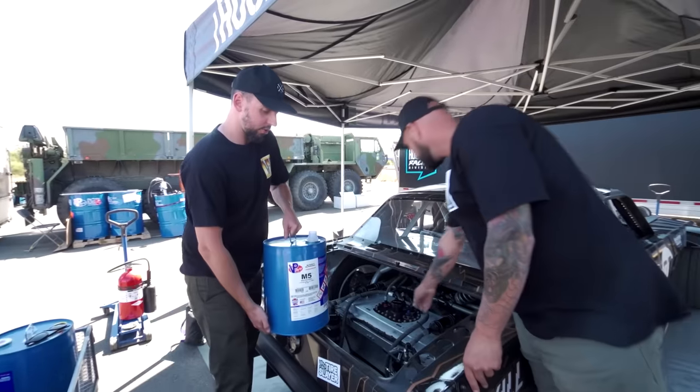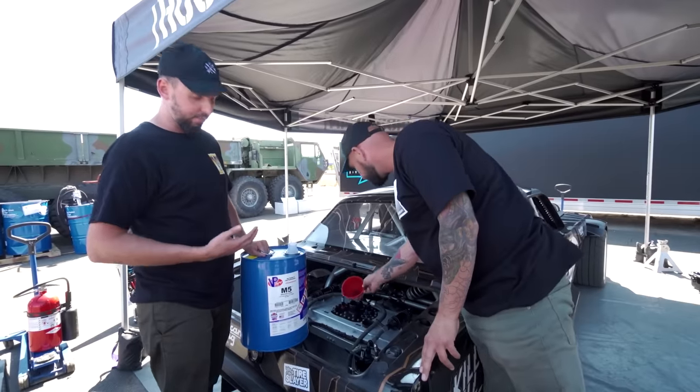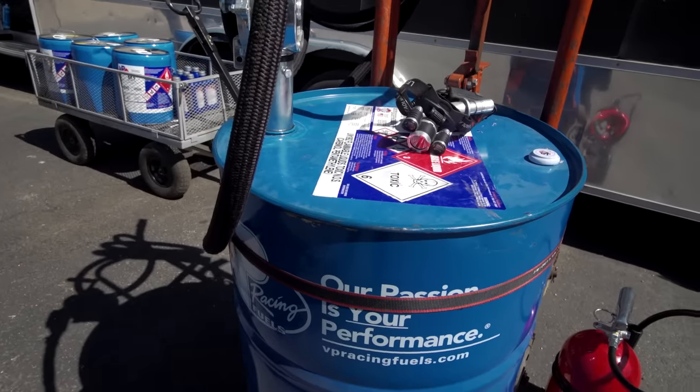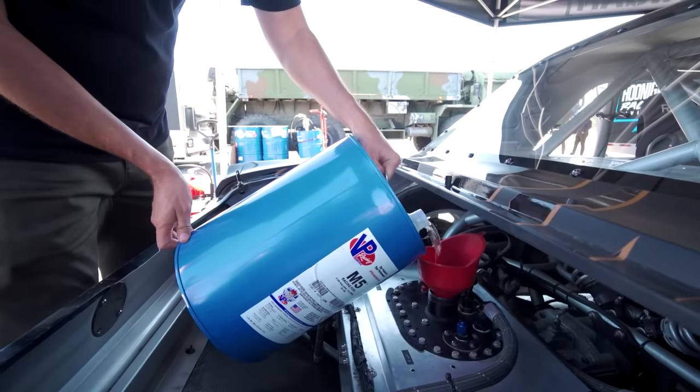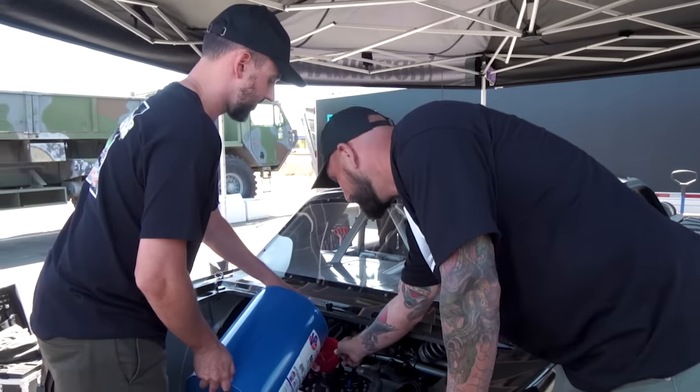When we threw turbos on the Hoonicorn, we actually needed a little extra spicy sauce. We call it meth, but really it's VP Racing Fuel's M5. Now they make a bunch of fluids that we run on this car, like 622 brake fluid, Stay Frosty coolant, pro-grade engine oil, whatever you need. But the meth, that's the spicy stuff.